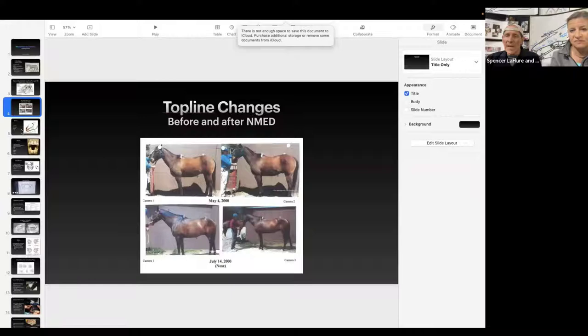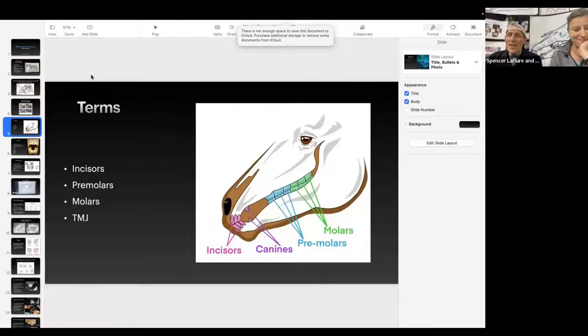Now, if you want competition and you want to go faster, I can take barrel racing horses and guarantee a quarter to a half a second increased time speed. They're usually winning barrel races by a thousandth of a second. Just by balancing their teeth. Yeah, and just by balancing them anatomically correctly.